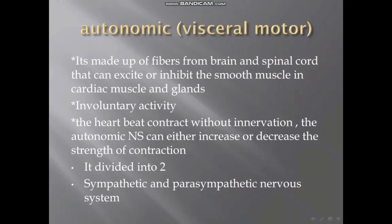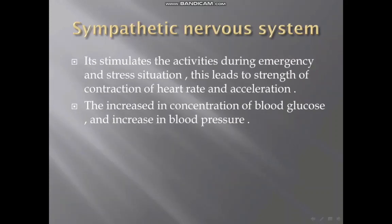It is involuntary activity; we can't control it. The heartbeat contracts without innervation. The autonomic nervous system can either increase or decrease the strength of contraction. It is divided into two: the sympathetic and parasympathetic nervous systems, but we can also say three, because we have the enteric nervous system.